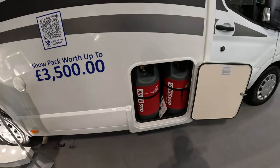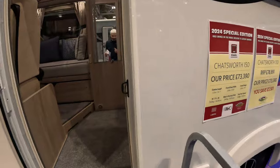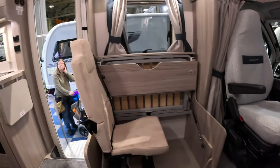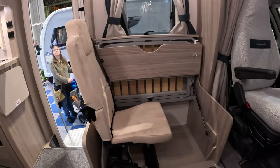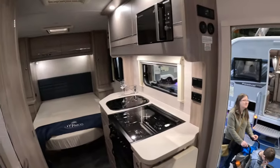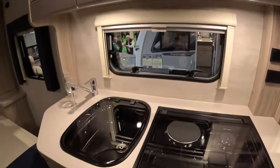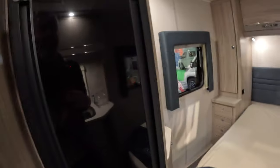Decent gas locker on it as well. So you've got the 2024 Chatsworth 150 by Coachman. So you've got the seat this side. There would be a seat that side, but the travel seats are fairly, but you've got the island bed, three gas, one electric burner with the microwave. You've got your separate oven and grill. You've got the normal Dometic.